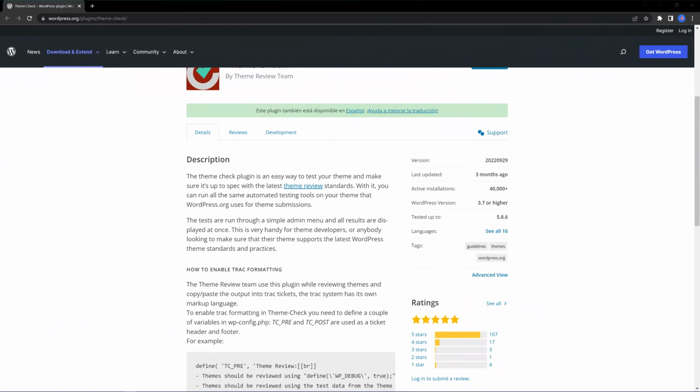Another great tip is to pick a theme with clean code. Your website is made of code.